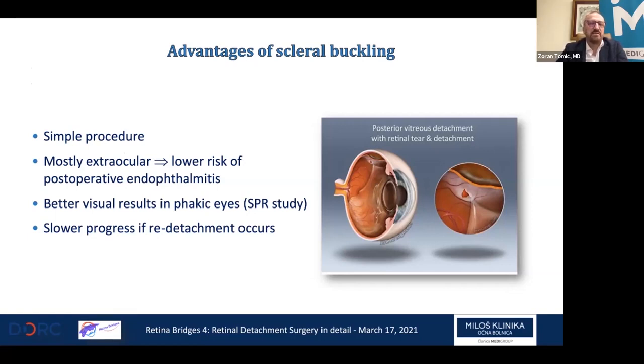First, buckling is a very simple procedure, mostly extraocular, which lowers the risk of postoperative endophthalmitis. It gives a better visual result in phakic eyes according to the SPR study, and slower progress if redetachment occurs.